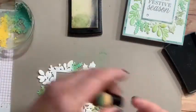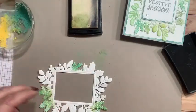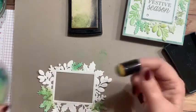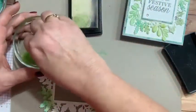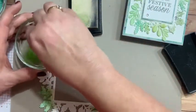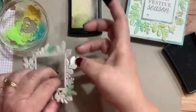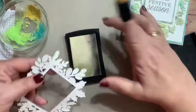Okay. All right, so I'm going to take that sponge off, and I'm going to go to one now that's got blue and the green and the yellow together, and I want to get some color here. And I'm going to go in now and do these pieces here. So I'm going to tap.